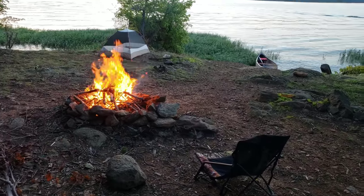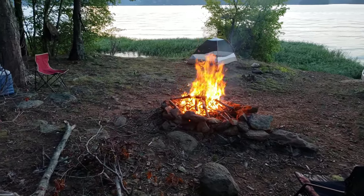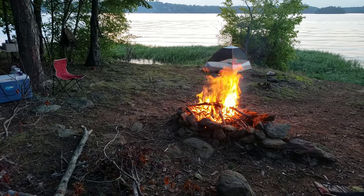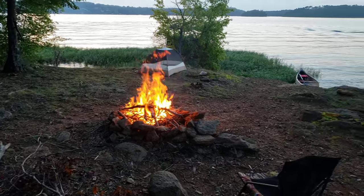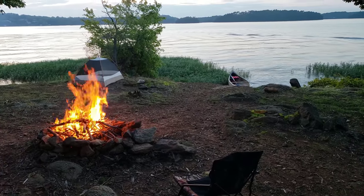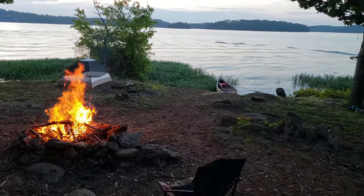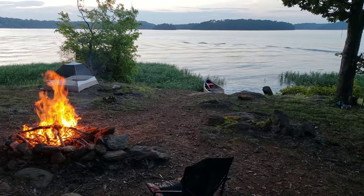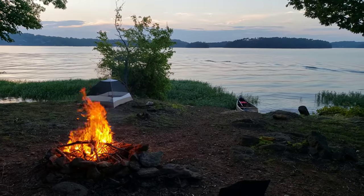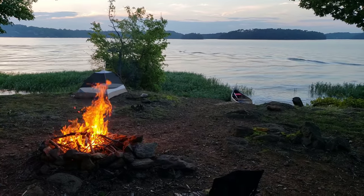Fix that pit up a little bit. Looks good. Fire's a little big right now, but we're just getting a coal bed going. All right. Get everything settled in. We got some big old fat steaks to cook. And might do a little bit of fishing, see if we can't pull us out a big old catfish out of this here channel. All right, stick with me.